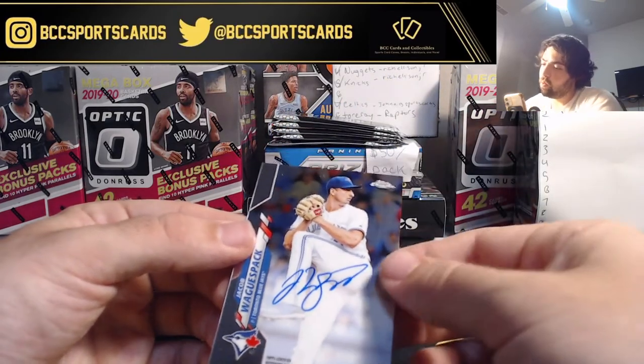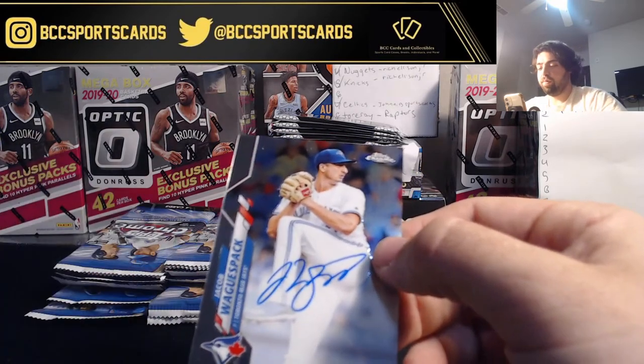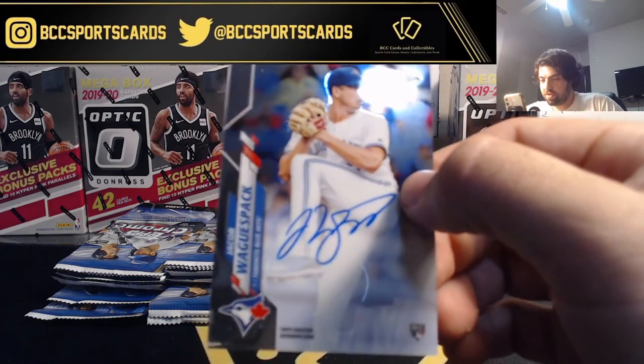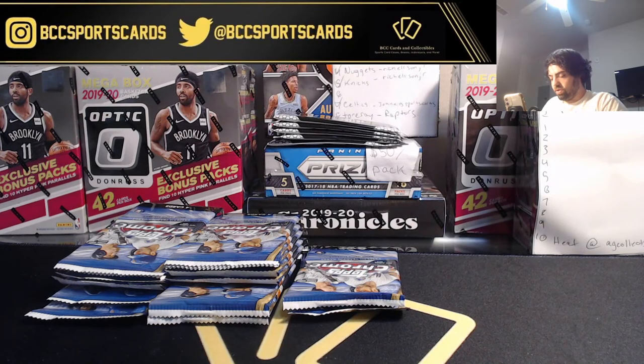And a Wagasback. Jacob Wagasback, rookie auto for our Blue Jays. There you go, Jays. Wagasback, that one snuck up. I mean, I usually see those. There you go, Jays. Got yourself some rookie auto there. Yeah, I saw it and I was like, uh-oh. I'm going to have to sound this one out.